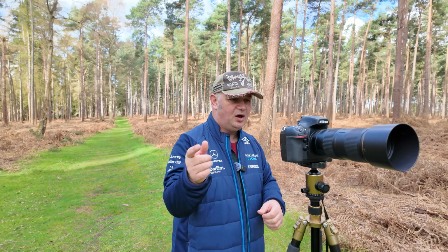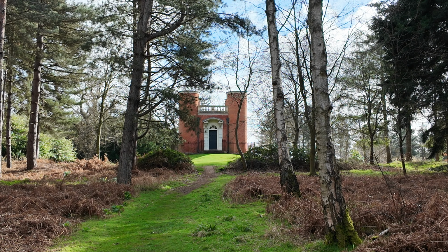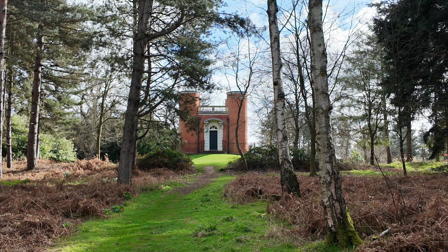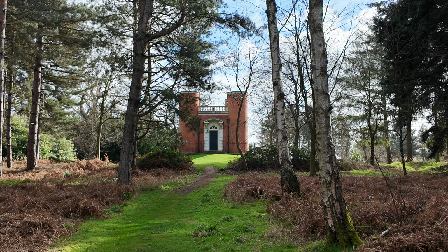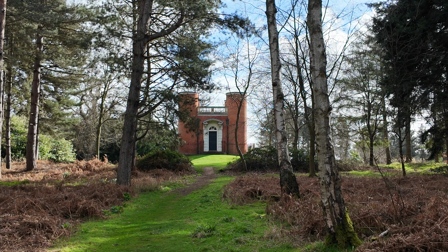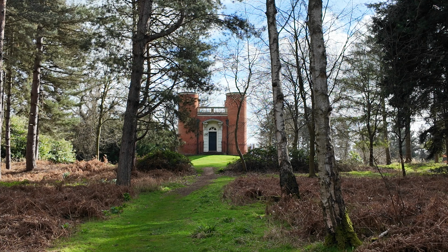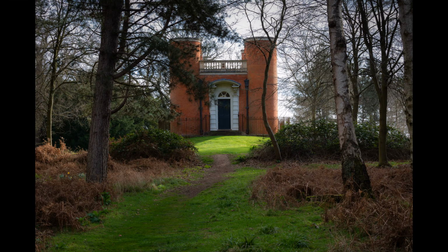Yeah, that's okay. I'm going to spin you around so you can have a look for yourself. That's more or less the shot. You can see the house in the centre. We've got the grassy path coming this way, and then we've got the birch on one side and the pines on the other. So that's the kind of image I'm after on this one.